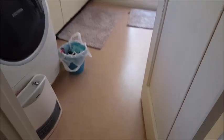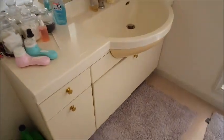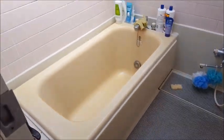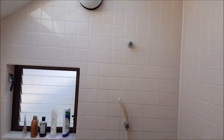And then here is our large bathroom. Oh, it's done. Nice. We have another window. And then here's our sink. Big mirror. Hey, what's up? And then this is our shower room, which has the bathtub and a massive skylight. My favorite thing. One of those windows.